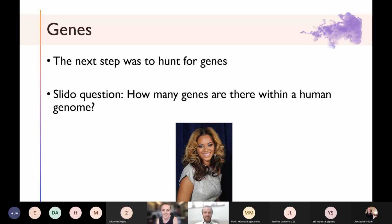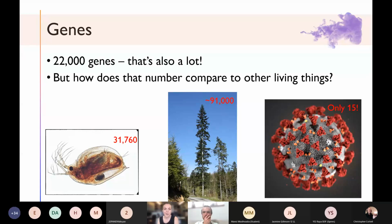So if we go to the next slide. 22,000 genes is a lot, so how does this number compare to other living things? This little flea of an insect down here is the animal that has the most genes, and that's 31,000. This pine tree here has 91,000 genes. So a simple looking tree has almost 3.5 times the number of genes that we do. And then on the right-hand side, that's coronavirus. Coronavirus only has 15 genes. And that is phenomenal, thinking about the impact of a virus built on only 15 genes.